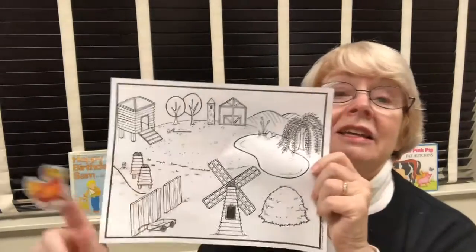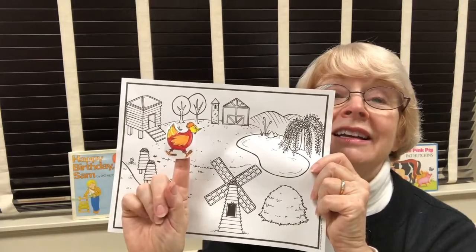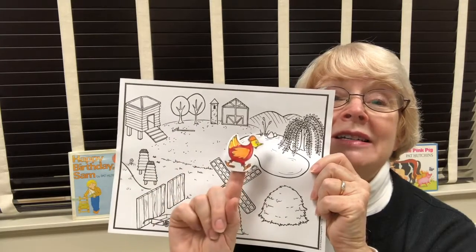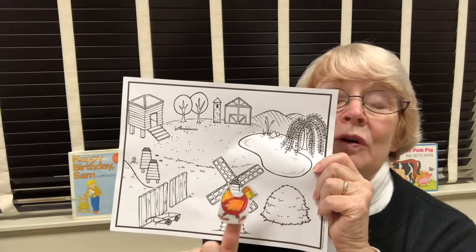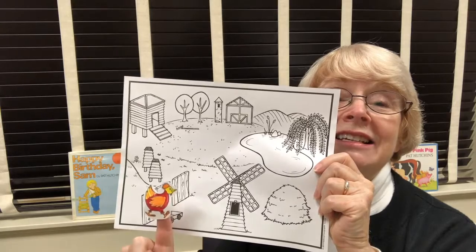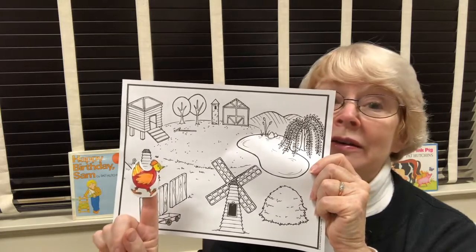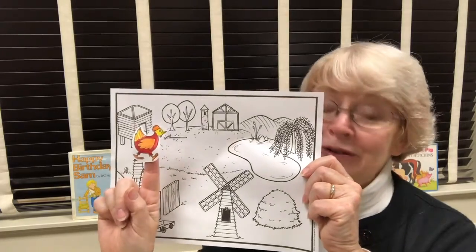Rosie the hen can go for a walk. She can walk by the rink. She can walk by the pond. She can walk by the haystack. She can walk by the mill. She can walk through the fence. She can walk by the beehive. And then she can get home in time for dinner.